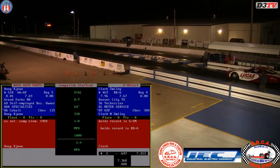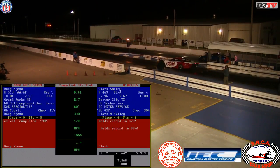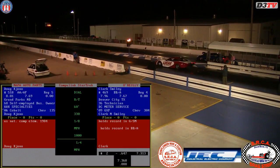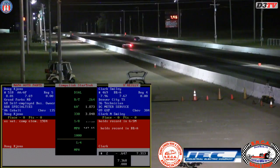Doug Giono out of Grand Forks, North Dakota, the Lucas. Front wheel drive sport compact machine, little turbocharged 4-cylinder Chevrolet. Doug looking to get down the racetrack, make it a 19-car field. Smiley's double B altered, the blown big small block over there on the right. Turbocharger, supercharger. Whoa, hang on.